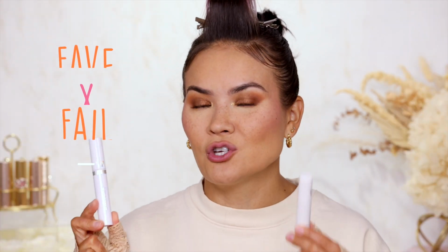But the trick also is that you have to be very precise with the application. If you get this anywhere off your lip line, or if you apply it anywhere where you don't want this product to be, it will absolutely stain it. So you have to kind of take your time with it and be very careful, especially the first few times that you try it. Again, this is one of those products that is fave X fail for me. Like, I have a love-hate relationship with it. If I apply it properly, I love it.